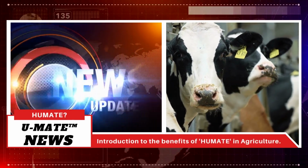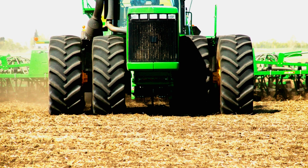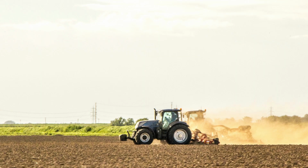Introduction to the benefits of Humate. Humate is an accessible raw mineral that is used in agriculture. 1. For remicrobing dead soil that has been conventionally farmed for years with seeds and glyphosate.